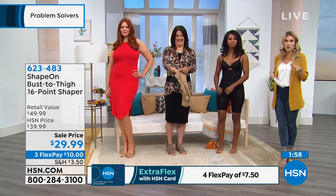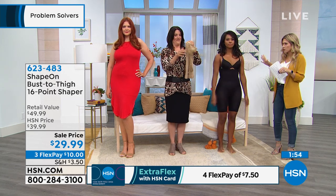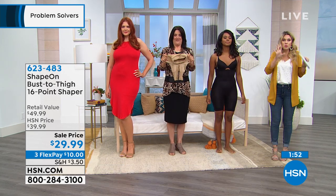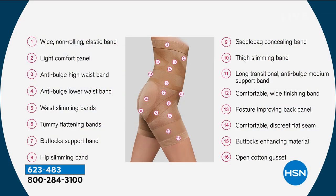This is unlike any other shapewear. 16 points of comfort that really are going to sculpt you and mold you and smooth you out. So if you've got areas around the midsection, maybe you're tired of your shapewear rolling down, or not flattering your stomach area, or not lifting your tushy area. It does have the open cotton gusset, which I love, so you don't have to wear any other panties with this. This can just be against your skin.